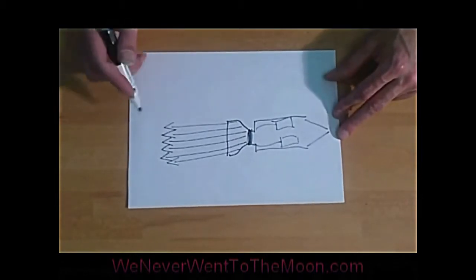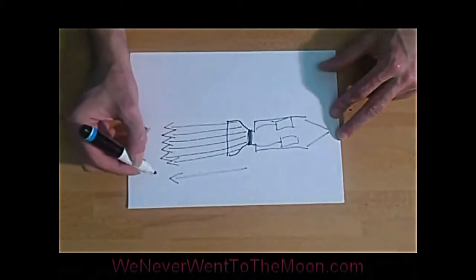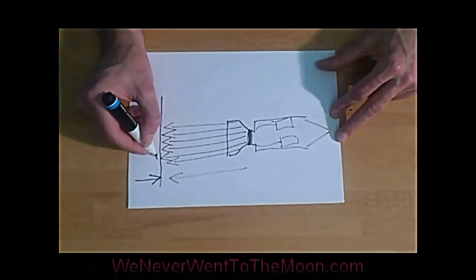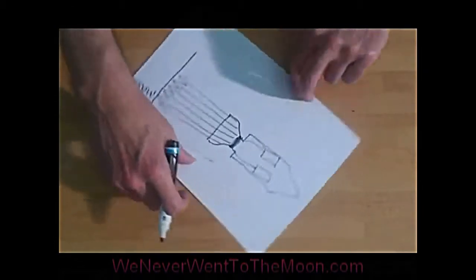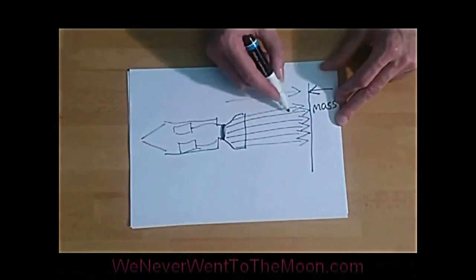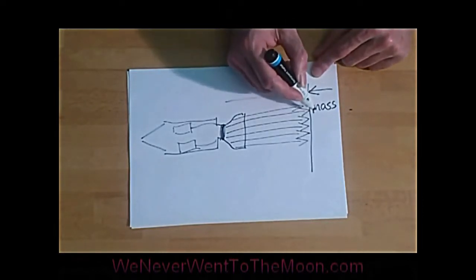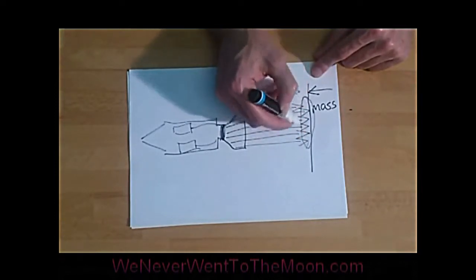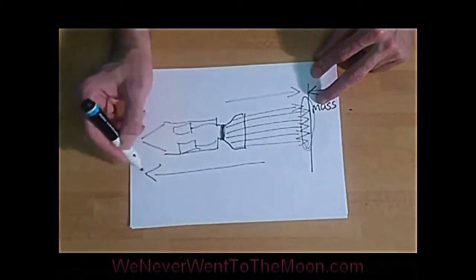Now, what I think happens is that the action of this thrust force here causes a reaction by the mass that is behind the rocket. So if I just turn this around for everyone to see. So the thrust force coming out the nozzle hits the mass, and the mass gives an opposite and equal reaction that acts on the contact area here that pushes the rocket in this direction.